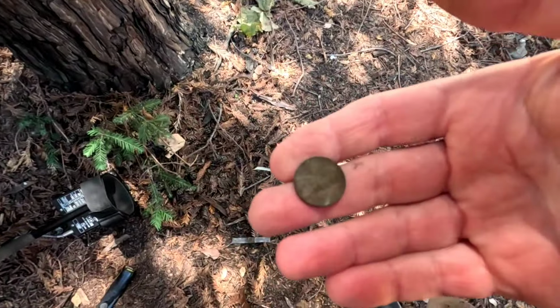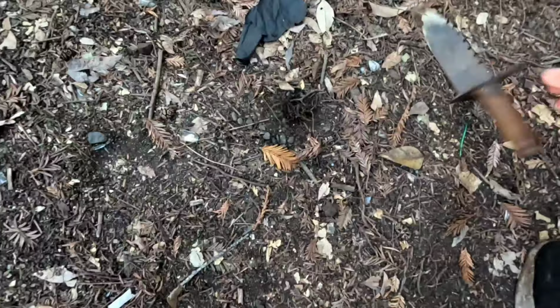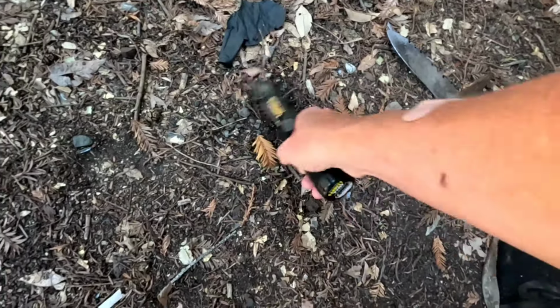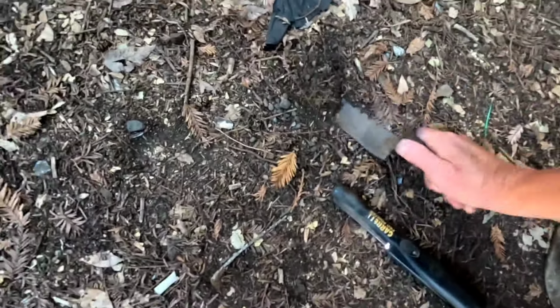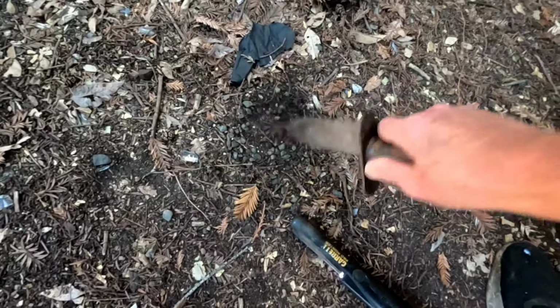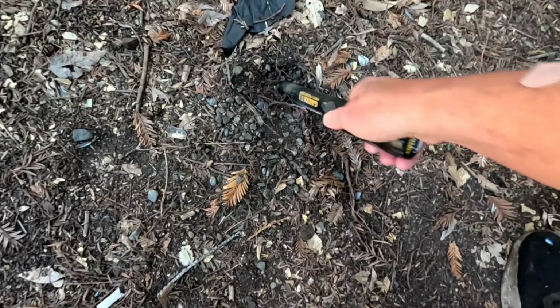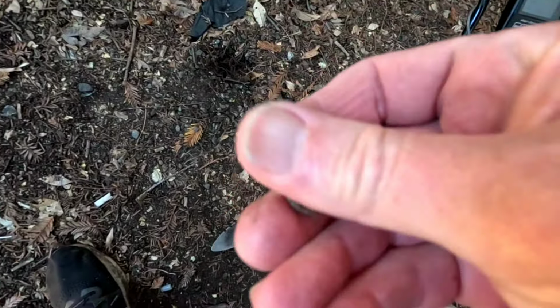There's our first penny of the day. Not a wheatie, it's just a regular Memorial. I can't make out the date yet. I don't think it's anything special. Another signal down here. It's like it's a dime or something. Let's see. Really hard to cut through these roots here. Oh, there we go. Just another penny. One of these rotten zinc ones.